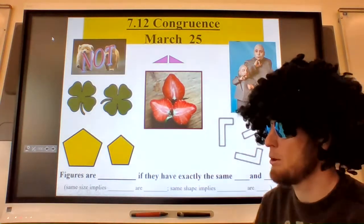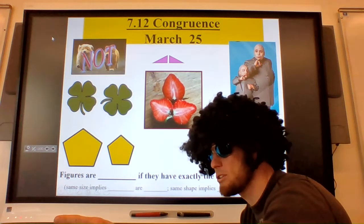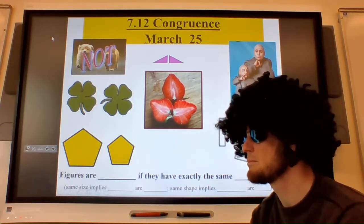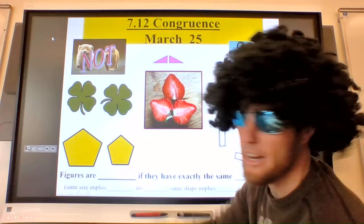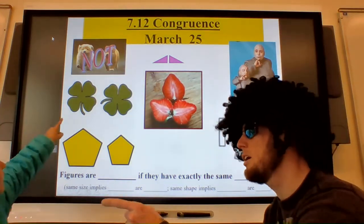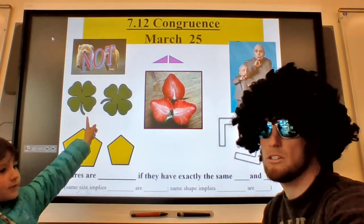How about the shamrocks? Sorry, we just had what holiday? Not Corona Day. St. Patrick's Day. Are these two shamrocks congruent? No. Actually, they are. One is just turned, a 90-degree rotation over the other. So if things are rotated, they can still be congruent. You got that one wrong. That's okay. One out of two. This one is straight and this one is just turned, young lady.